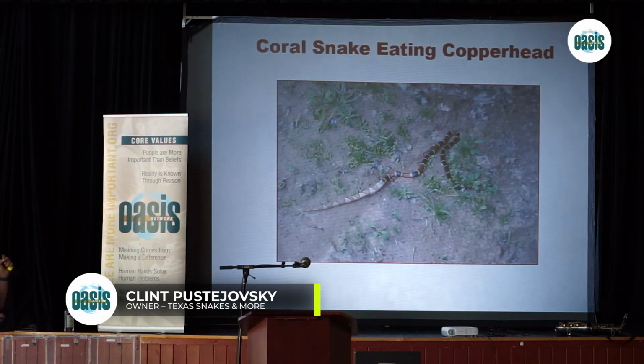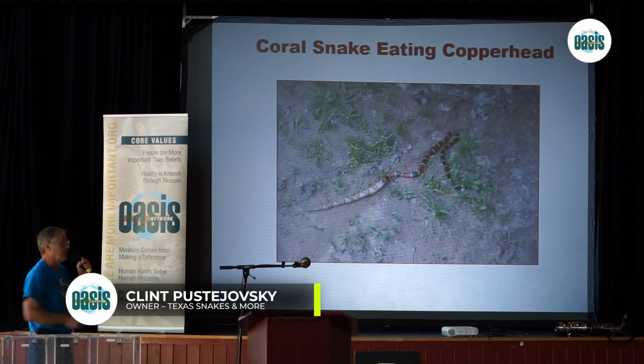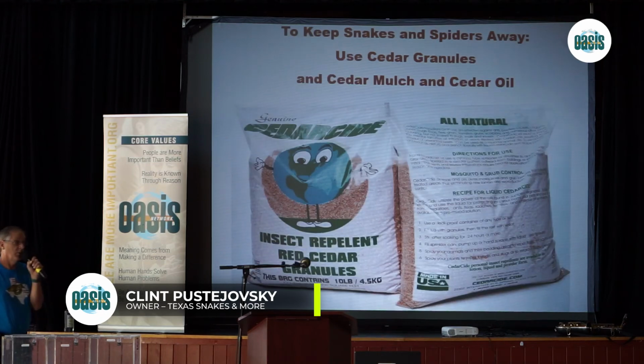Here is a coral snake eating a copperhead over here in Colorado County in the Weimar area. That's a big coral snake. It's about 40 inches long, eating an adult copperhead. You want to keep snakes away? This is it. Cedar oil, cedar granules, cedar mulch. Next spring, when you start mulching, use cedar.